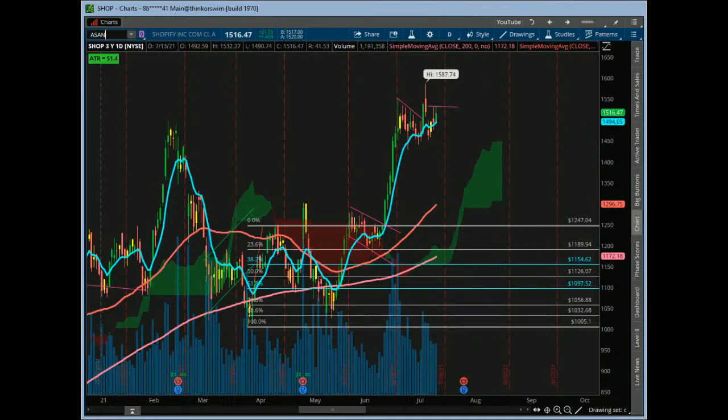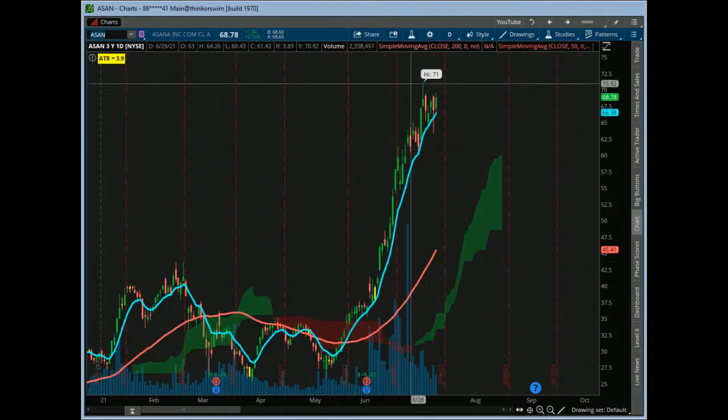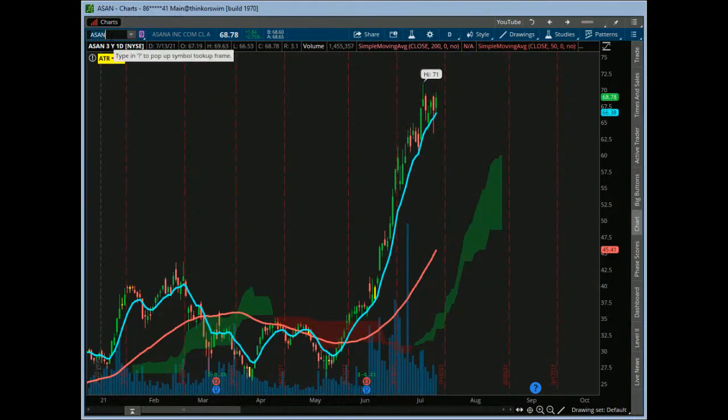Let's take a look at Asana. So Asana doing pretty good right here. Nice green candle off the ADMA. Volume's a little bit low, but may try to continue to work its way up.